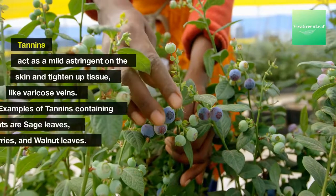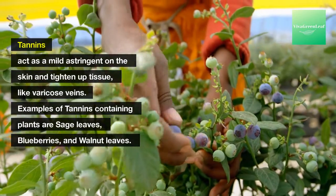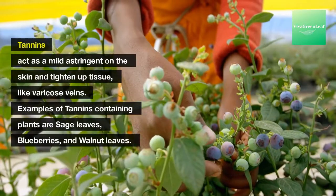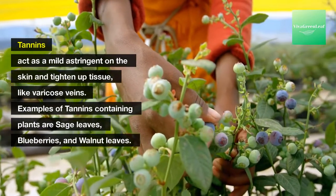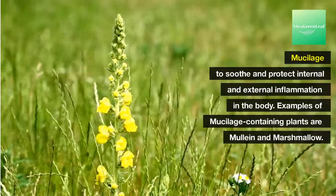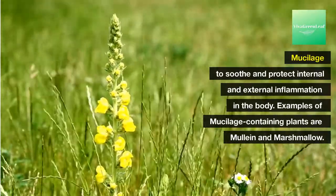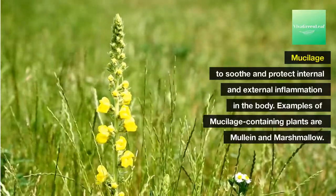Tannins act as a mild astringent on the skin and tighten up tissue, like varicose veins. Examples of tannin-containing plants are sage leaves, blueberries, and walnut leaves. Mucilage soothes and protects internal and external inflammation in the body. Examples of mucilage-containing plants are mullein and marshmallow.